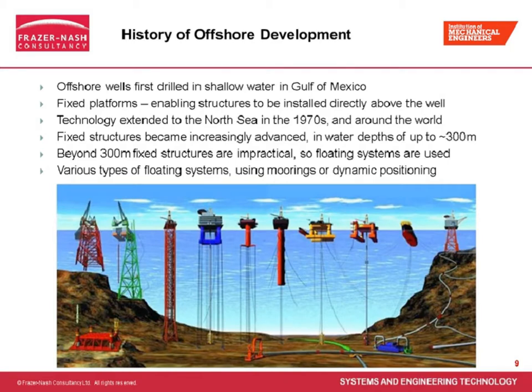In greater water depths, it becomes increasingly impractical to have a fixed structure, so floating systems are used. Floating systems can take various forms. Without a structural connection to the seabed, position at the surface is maintained within a given radius by moorings or dynamic positioning. I won't talk through the image shown here in detail, but it is another schematic that shows the various designs of fixed structures and floating vessels that may be used. The design requirements for the Subsea Riser depend heavily on both the water depth and the type of platform used.